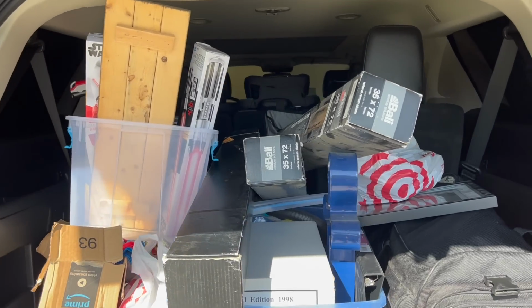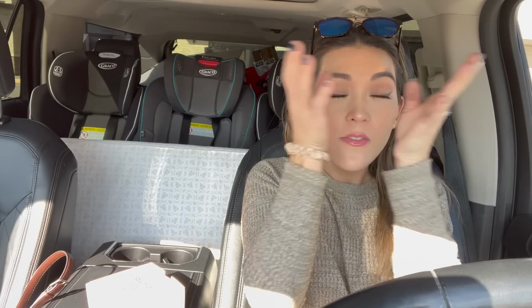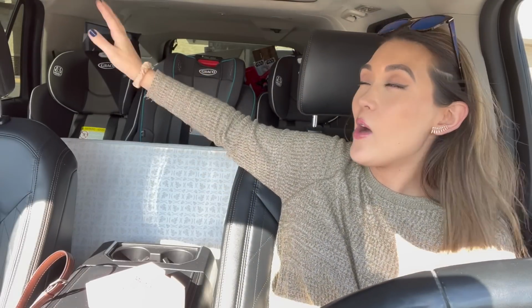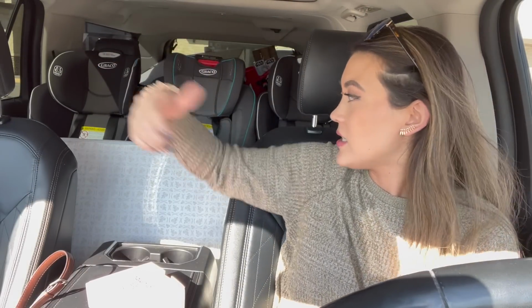First round for Goodwill loaded up in the trunk of my car. I'm so sweaty from loading up my car with so much stuff. My attic is obviously upstairs, so everything that I had to donate, I had to bring down and then go back up and bring down until I filled my car to the brim. I have the third row completely down. It is packed back there. I mean, you can see it over the tops of the car seats.